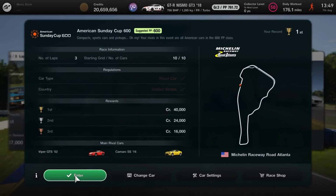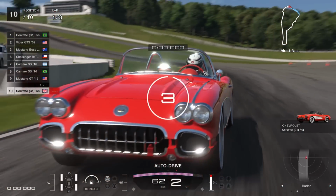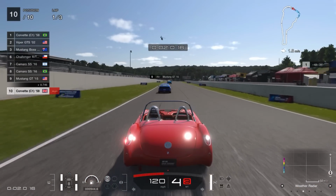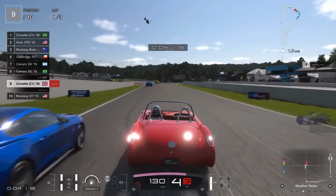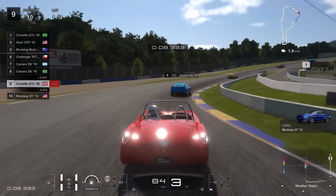If we have a look at the event details, it's 3 laps with 10 cars on the grid. First place is 40,000 credits, then 24,000, then 16,000, so that's your top 3. Your typical rivals are the standard affair, so the Viper GTS 02, the likes of the Camaro and such. Now I used the new Chevy Corvette C1 to tackle this event just because it's an absolutely awesome car if you get it tuned right, and I found myself actually enjoying this event for what it was.